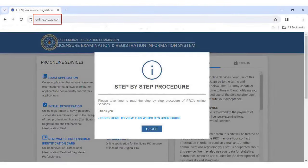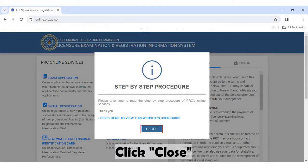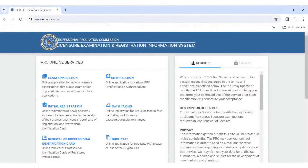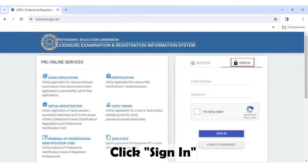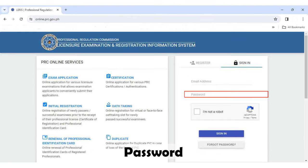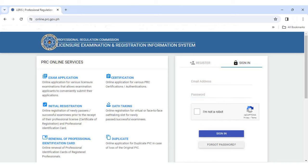Type on your browser online.prc.gov.ph and then click the close button. And if you still don't have a LERIS account, you may need to click the register button. And if you already have a LERIS account, click the sign in button and type in your valid email address and then your password, and then click the I am not a robot box and lastly select the sign in button.